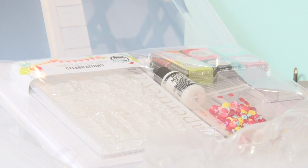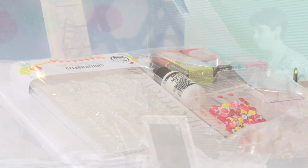You're ready to go. So it's a really wonderful gift for someone that you've always wanted to stamp with, but they're just not sure if they can. This is a great way to show them it's fun, it's easy, and here's everything you need in one place. It's one of those great gift items.